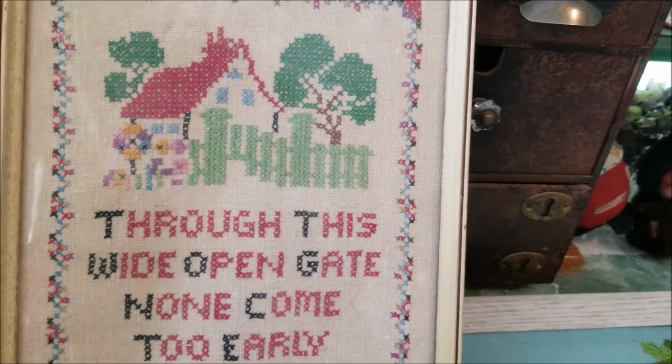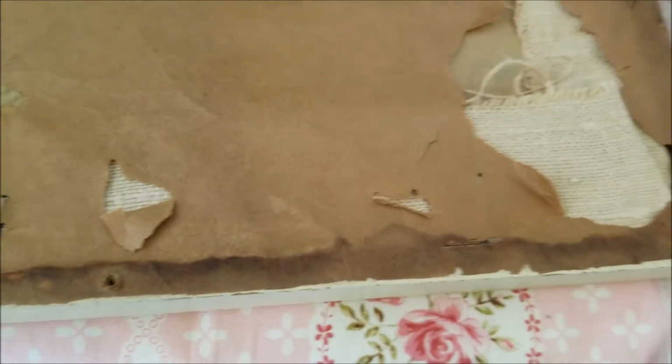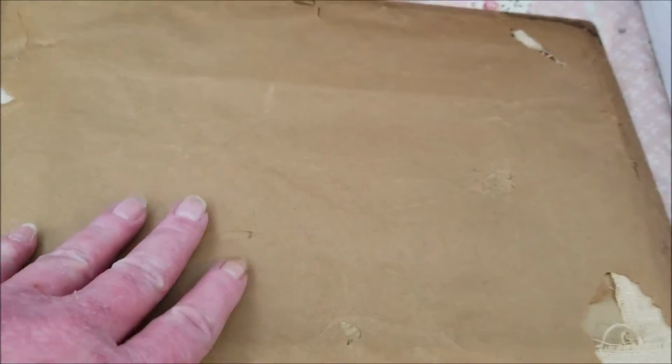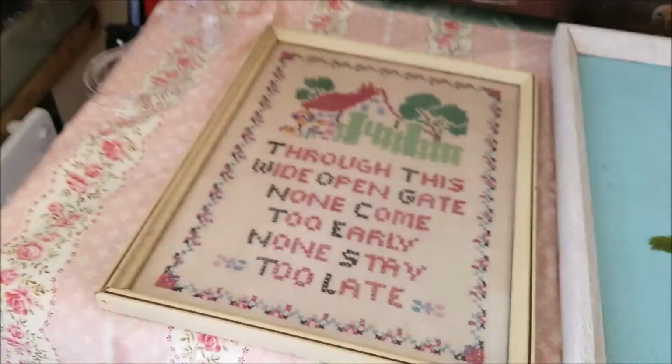The frame is not vintage, it feels modern, but the back, you know, again, the linen showing through, it's got some age to it. So we'll see how that does. But again, I do really well with it.